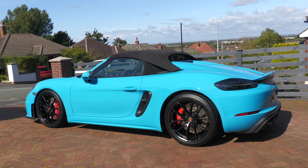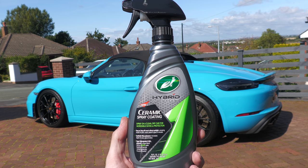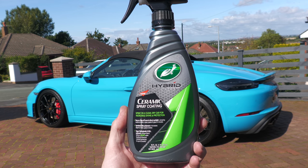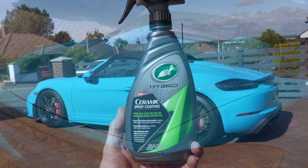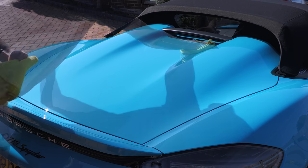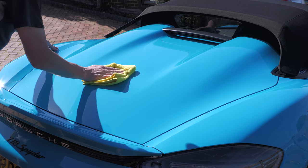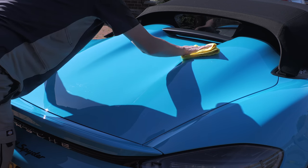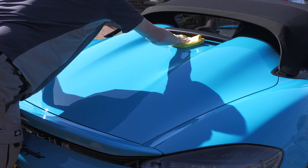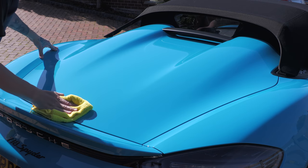The final part of the day was reserved for topping up any protection with the Hybrid Solutions ceramic spray coating from Turtle Wax, which, as I say, had been applied some time ago but had most likely now diminished. So for the most part it was simply spritzed onto an application towel, lightly spread over the surface in a manner that ensures all areas receive even coverage, then buffed off pretty much straight away with a separate towel to reveal a pretty slick and noticeably brighter, to the naked eye at least, finish.